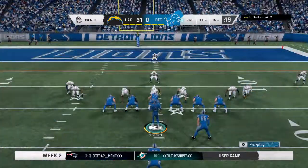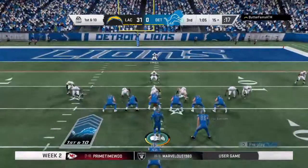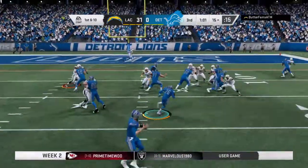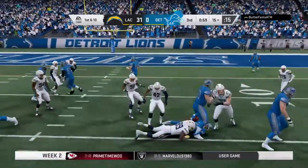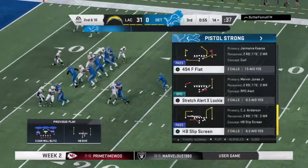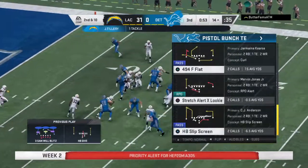Defense wins championships, baby. C.J. Anderson of the game. He gets it here. And the big boys up front, they're going to stop him right at the line. No gain on the play there.